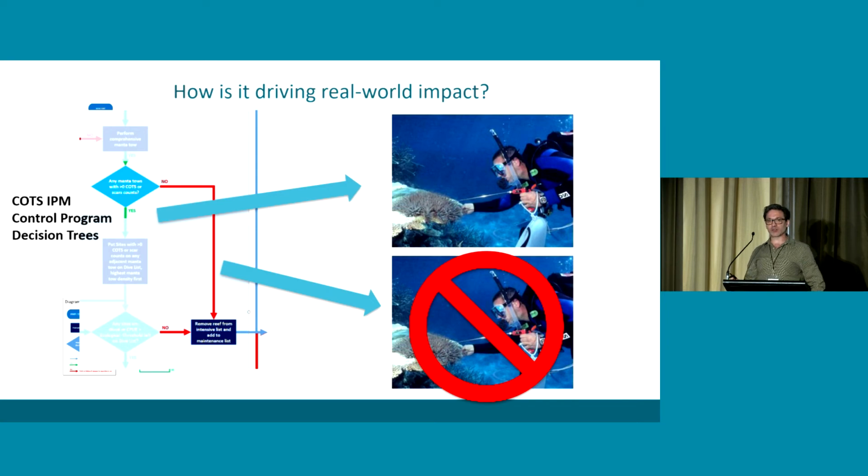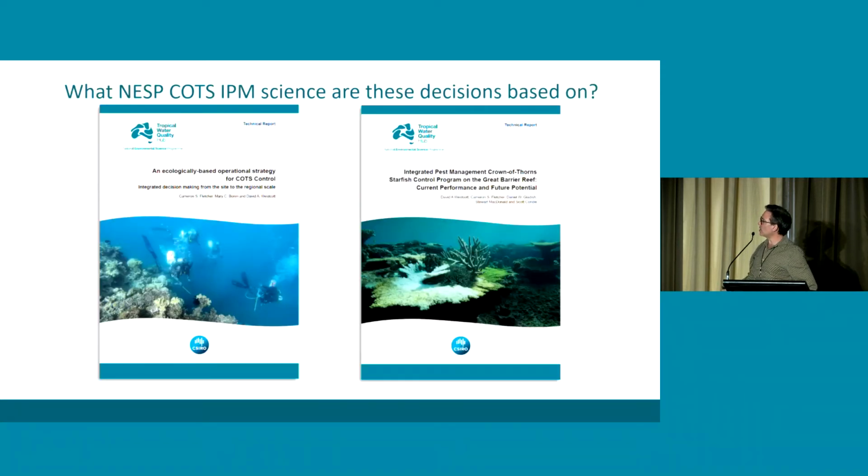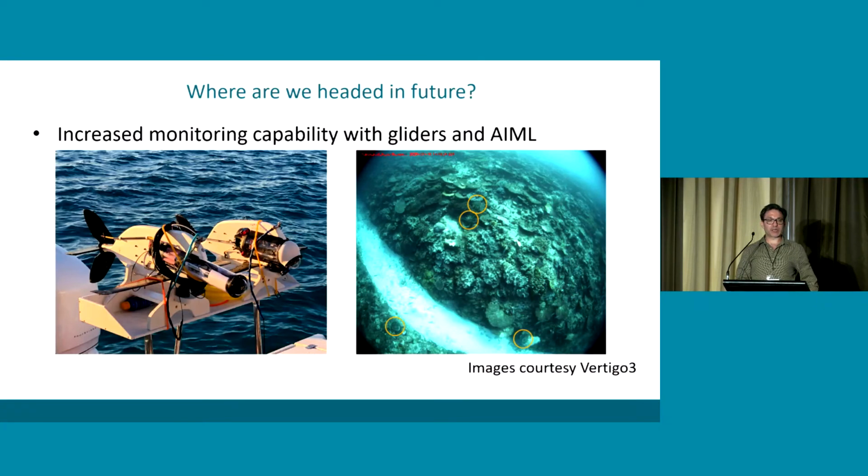And this balance is good because we really don't want false negatives, because that would mean we were failing to dive at a site that needed to be culled. But we're not too worried about false positives because we can resolve those fairly cheaply and quickly. However, we will be able to reduce that false positive rate as new monitoring and detection methods come online, and that will increase the efficiency of the control program even further in the next couple of years.